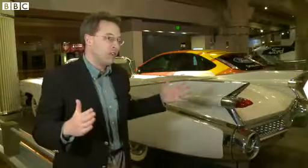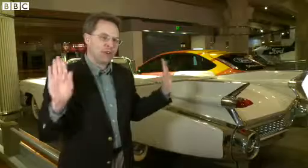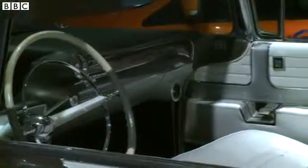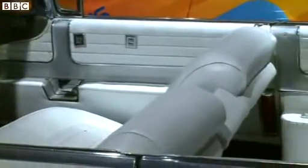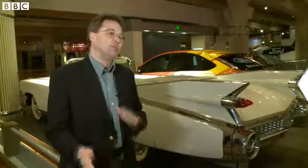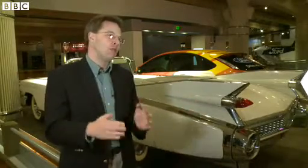Everything's almost overdone. If you look at the grille on this car, it actually goes beyond the front and wraps around the sides of the vehicle. It's also a great example of how General Motors addressed customers. Ford, for years, just built a Model T and that was it. General Motors took a different approach. They built a car for every purse, they said.